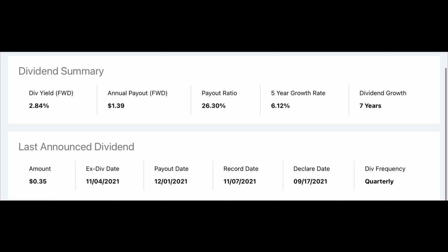Intel has a current dividend yield of about 2.84%, which is an annual payout of $1.39 per share. They have a small payout ratio of 26.3%, which is leaving them with room to grow. With an abundance of free cash flow, they definitely have room to grow their dividend. Their 5-year growth rate is 6.12%, and they have had dividend growth for the past 7 years. INTC, Intel, pays their dividend on a quarterly basis.